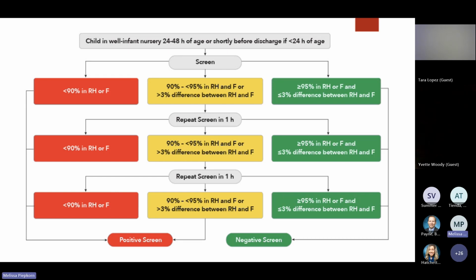If the pulse ox is greater than 90 but less than 95, I call it an indeterminate or not a pass, or there's greater than 3% difference in the two extremities. If you fall into that yellow intermediate testing result, you can repeat the screen, and you can repeat it after an hour. It doesn't have to be the next day. You don't have to keep the baby another day. You can repeat it in an hour. You can actually do that twice. If you've repeated it twice and you're getting the same read, you have a failed or positive screen. Less than 95 or more than 3% difference in the two extremities.